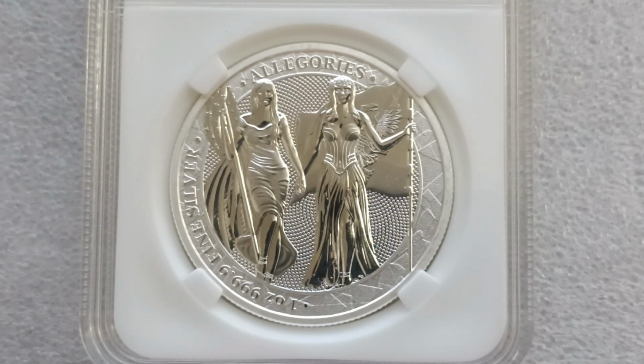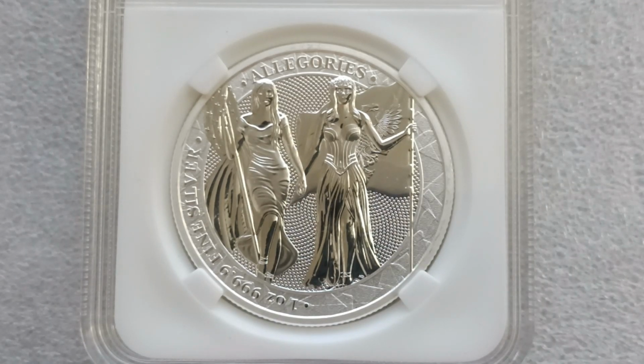Right in front of you, I have a 2019 Coin and Bullion round. That is a 1 ounce silver round. It is called Colombia and Germania, depicting Miss Liberty America and Germania herself. This is part of the Allegories series by the Germania Mint.